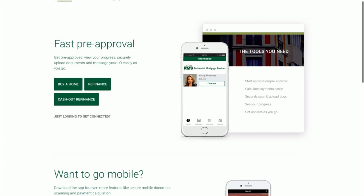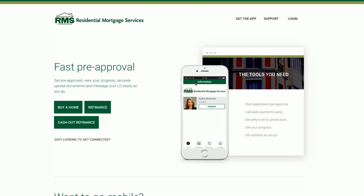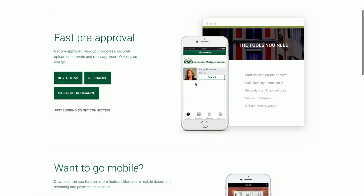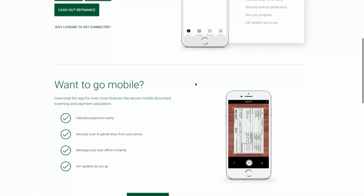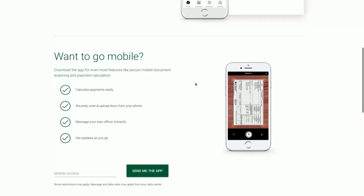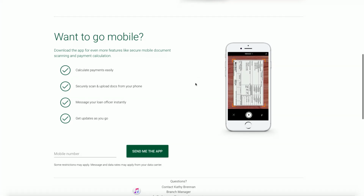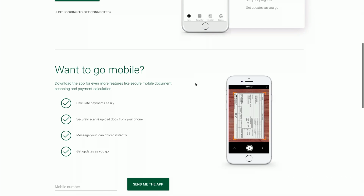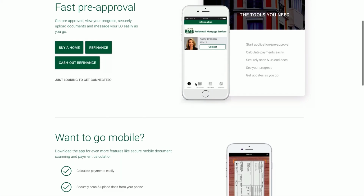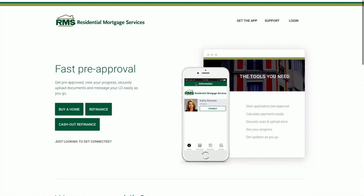They can apply online. They can see the status of their loan. They can upload documents. When they're building a house, they can see when the inspectors go out. Everything is at their fingertips on their phone. And I love it. You can take pictures of your tax returns. Is that something that you see people do a lot, turning in their documents just from taking pictures like that? Yeah, that's pretty awesome.